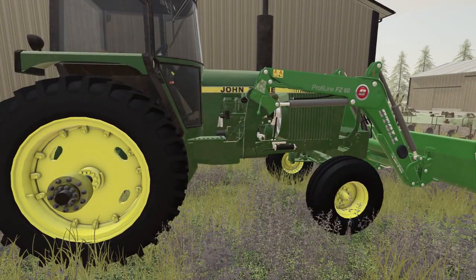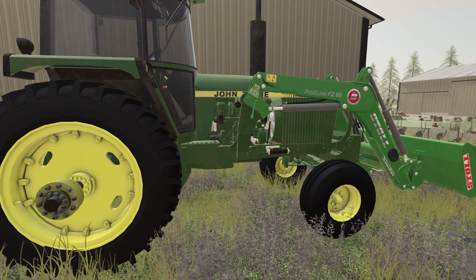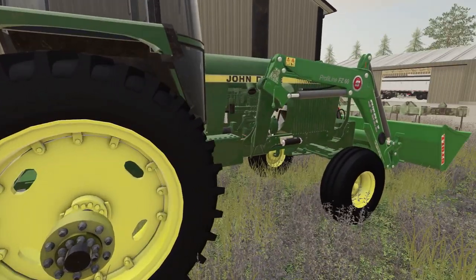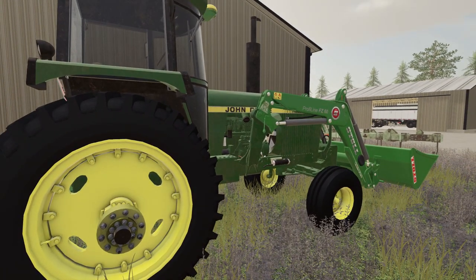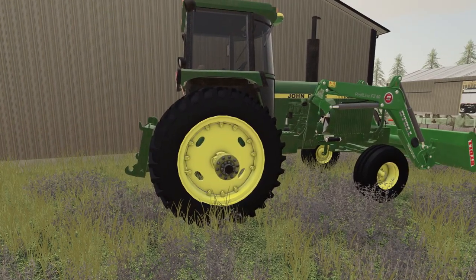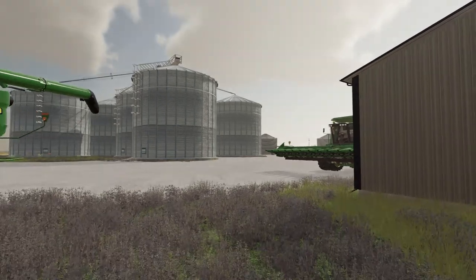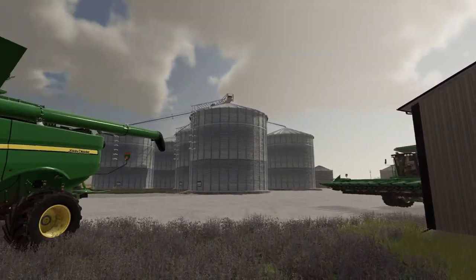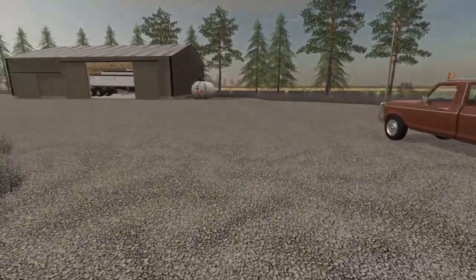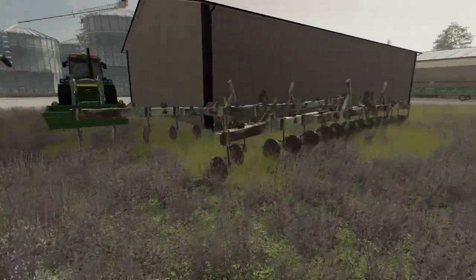Here is our John Deere 4240. This is a 1981, I believe. Yep, 1981 4240. Great little yard tractor. Does all the chores around the yard. This is also what we use for our augers when we're filling the grain bins over there that aren't attached to the leg. So that's what we use there. So we have a couple Orthman side dressers.